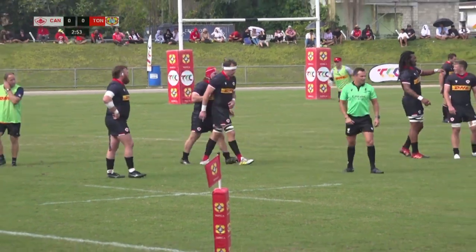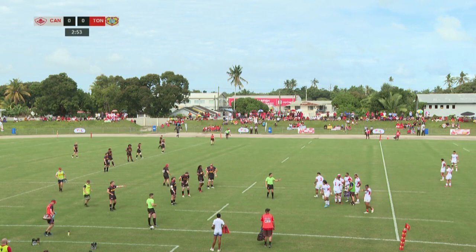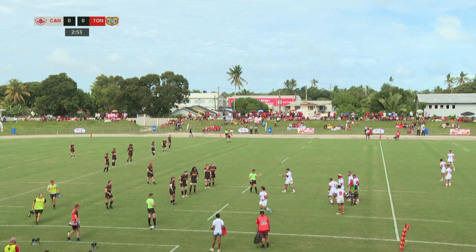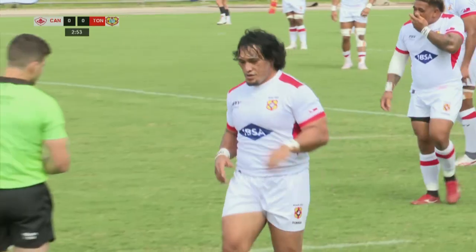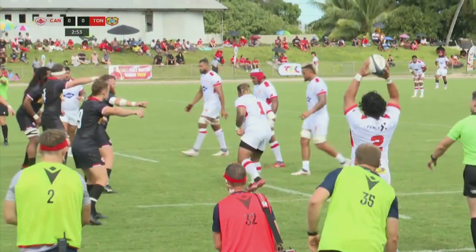Young John Ika, number 11 for Tonga, his debut today. His first touch of the ball was quite threatening. It's lightning. He's part of the Sevens group. In fact, there's 3 of them on debut today as part of that Sevens team.